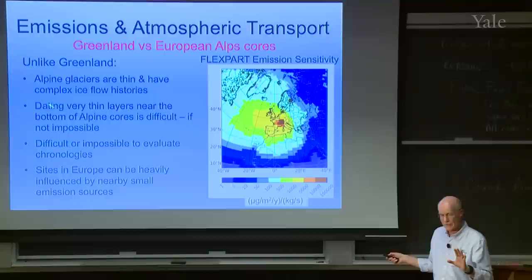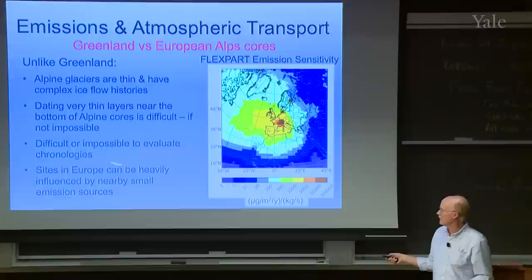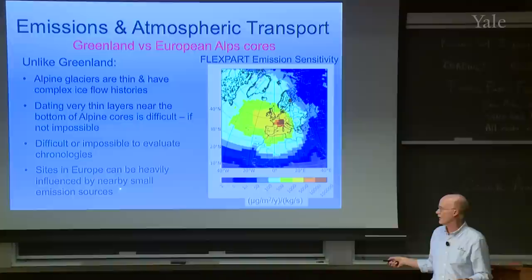It also makes it, because there's so little material, you can't do that beryllium-10 cosmogenic nuclide sort of comparison. There's just not enough material, and so it makes it very difficult to quantitatively assess how good those chronologies are. And then finally, sites can be very heavily influenced by small nearby emissions. And this is just an example of that.